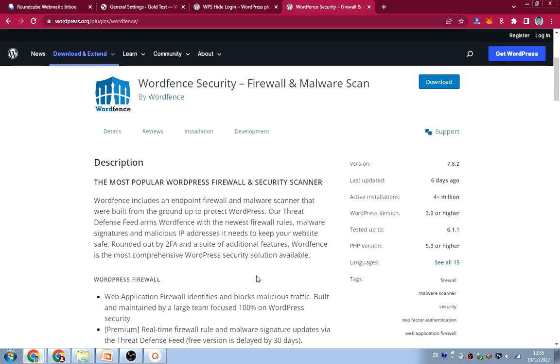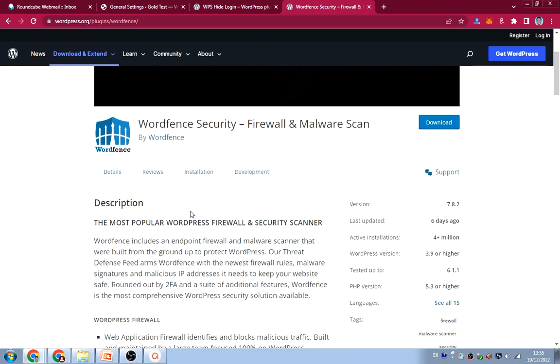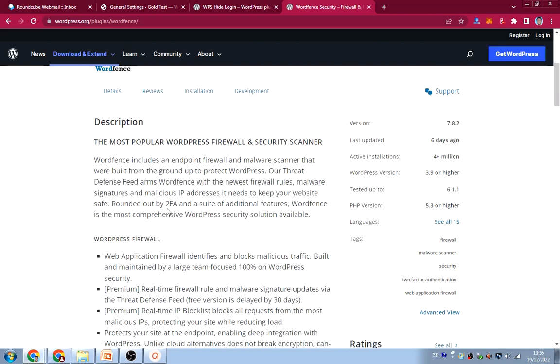Now since WordPress is free and open source, a lot of people try to hack your website using different codes and other stuff, injecting all kinds of code to redirect your website to different websites, sometimes blocking a whole lot of things if you don't secure your website. What this plugin does is prevent all those things from happening. So if you want to secure your website, you need the Wordfence security firewall and malware scan. It also gives you two-factor authentication to secure your website, which is one of its features. It is one of the most comprehensive WordPress security solutions available.